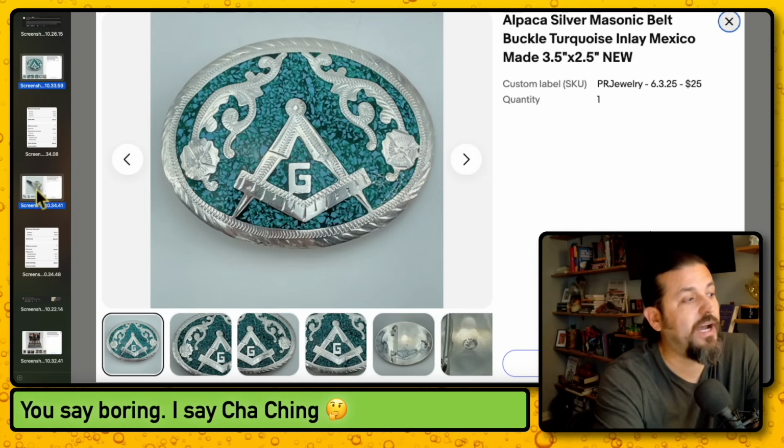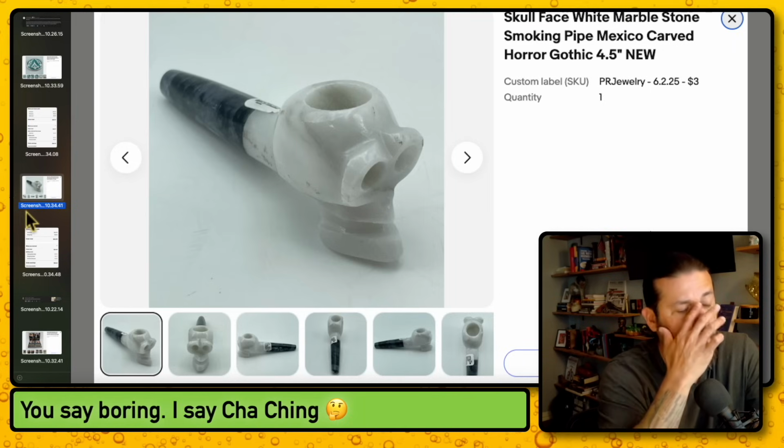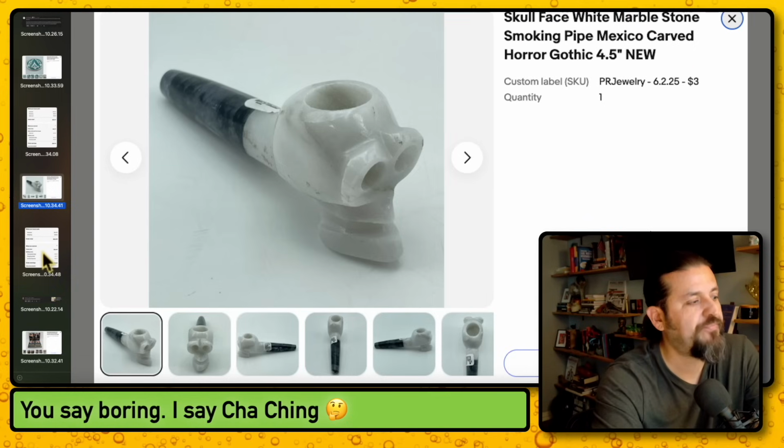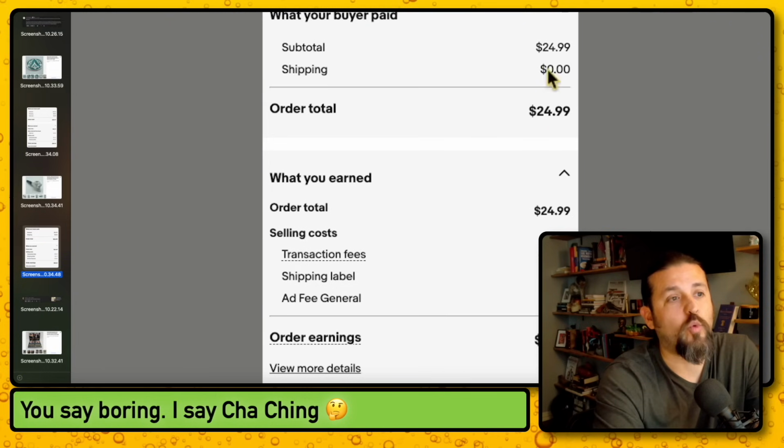And with that said, I also had this in my Smalls live and I just bought these and I can continue to buy these. So this is a replenishable product. I bought it for $3. This is a skull face white marble stone smoking pipe. Bought it for $3, sold for $24.99 free shipping after fees and everything. I brought home $15.31. So $12.31 in profit.